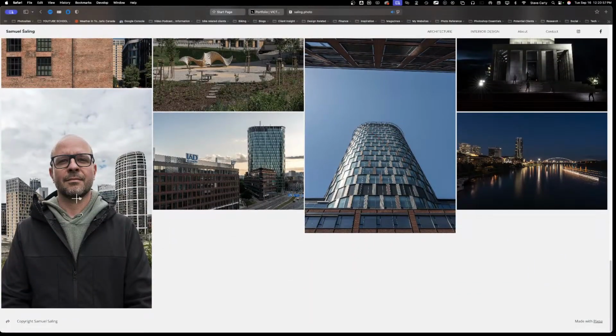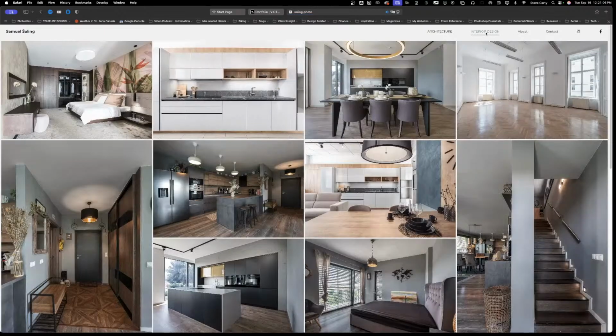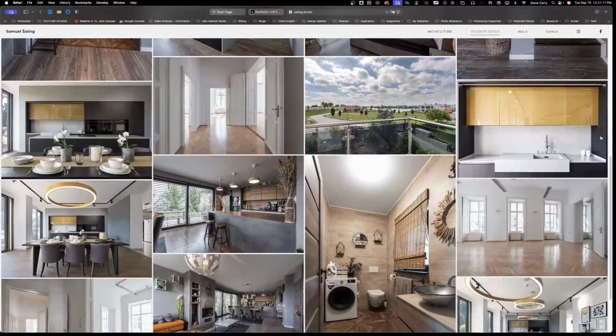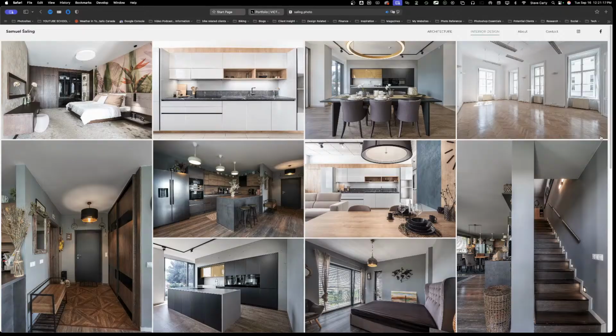This is a picture of him. It's wrongly placed. And when you look at his interiors, it's just interiors. And now that makes it easier to market. When people are looking for this type of work, they're not seeing other stuff mixed in with it. And it becomes super easy, in my opinion, to market what it is that he does best.